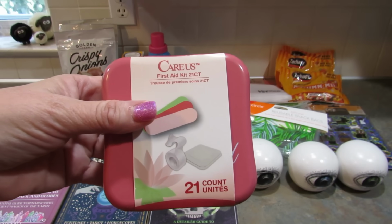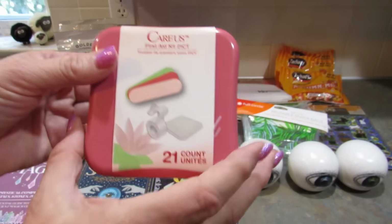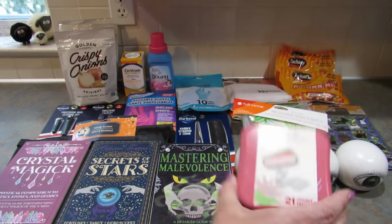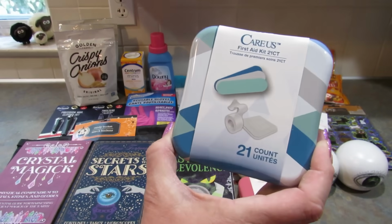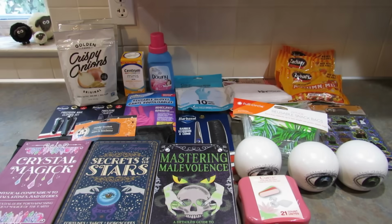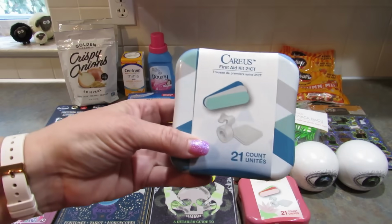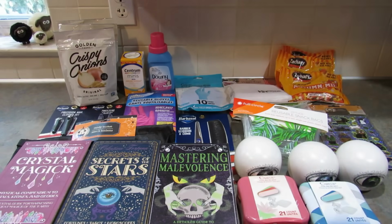Now, these tins cost a lot more at Target is where I've seen them. Now, it's a different brand. I think it's called Welly or something, but it's the same kind of deal, right? They cost a lot more there. So I got one of these, and then I got 2 of this one, the blue one. Let's see, is it just plain? It's for me, I can just open it. Yeah, it's just a plain design. And it has the same things in it as the other ones. So I got 2 of those.